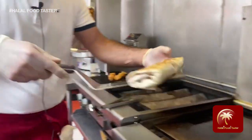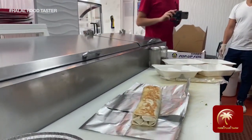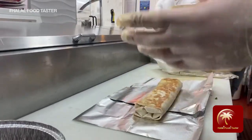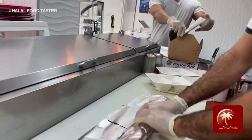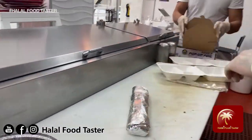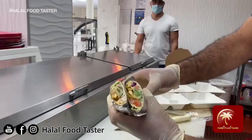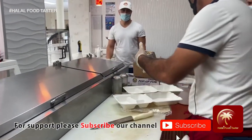So now the gyro is ready to go. Okay. It's amazing, good size, awesome, and also cheap and fresh. Awesome. So we serve the best always. Great. Look at this. Amazing, wow, amazing gyro. Yes, sir.